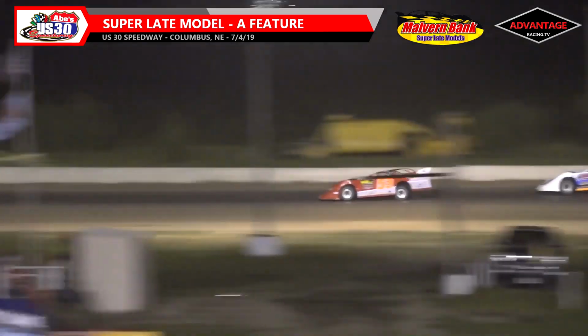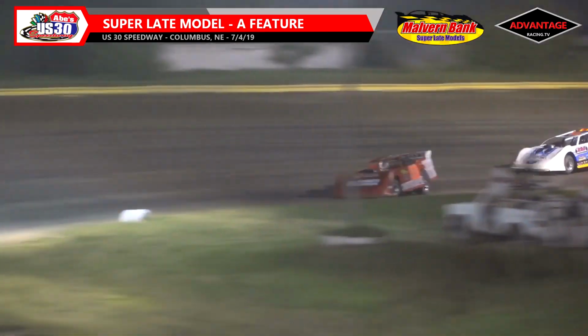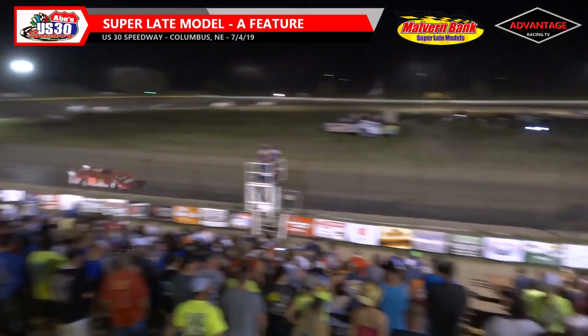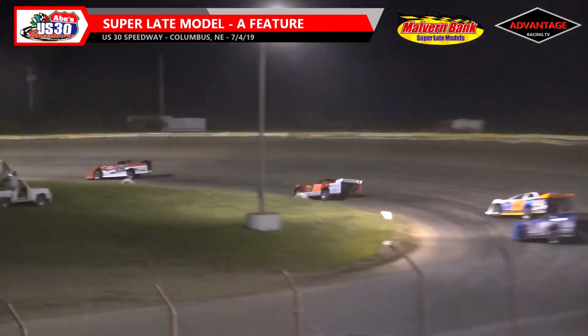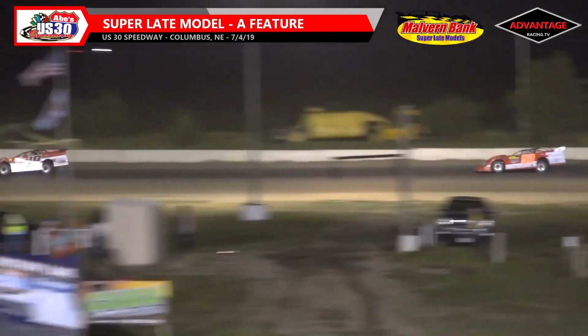Kyle Berg now up to 6th. Bill Layton Jr. now back to 7th. Josh Krug remains 8th. Josh Leonard 9th. Jason O'Brien 10th. But they're still all chasing the number 19 of Corey Zeitner. A Longhorn chassis powered by a Shepherd racing engine in that number 19 machine. Now about to lap Zach Zeitner.